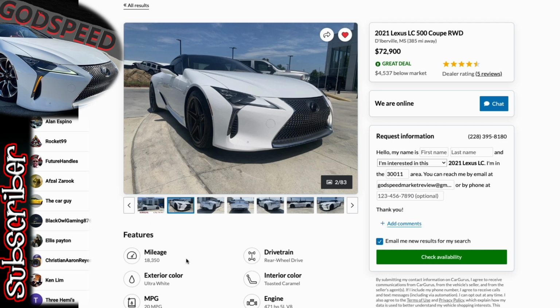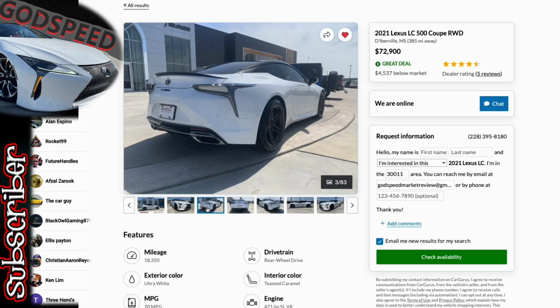With that being said, I think this is a good looking vehicle. I think the $72,900 for the right person is going to be a great price point. But I don't know that this is one that we've got to automatically go in there and just swoop up. What I would love to do is see somebody who's interested in this vehicle get a couple grand off of this thing and get it down to $70,900.